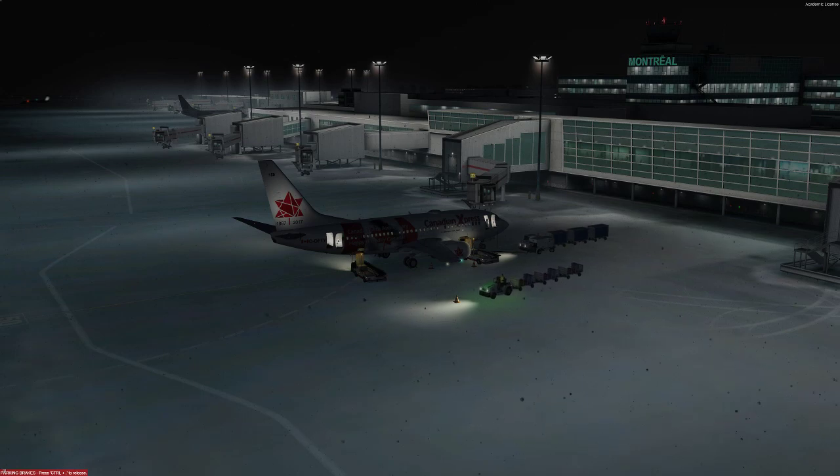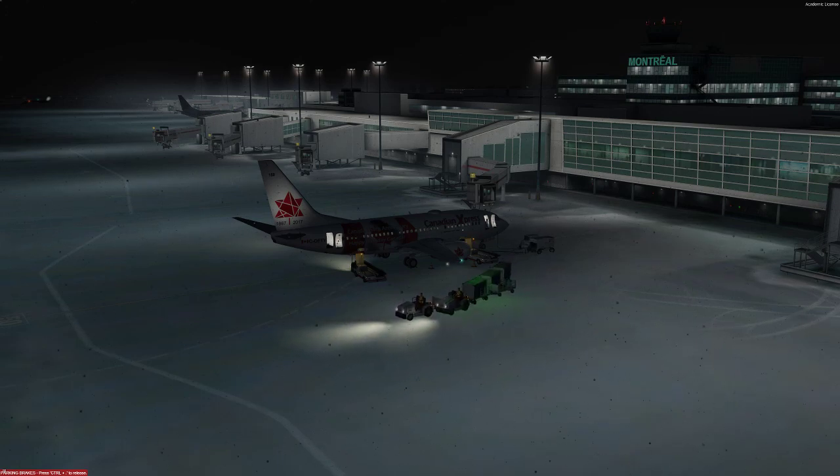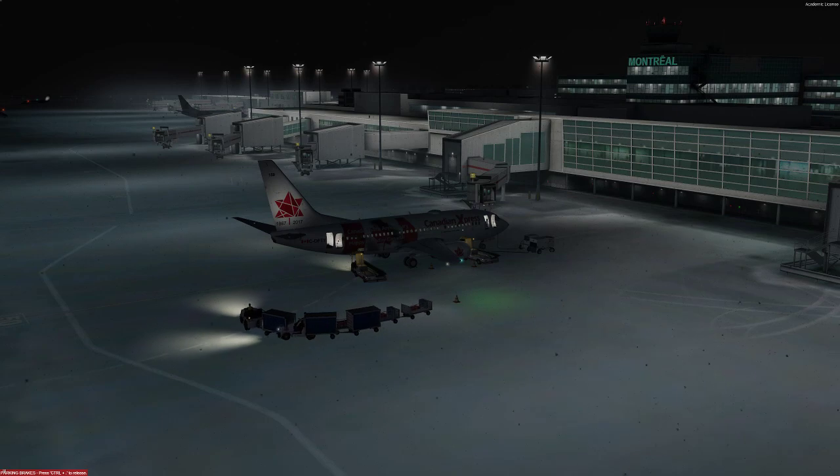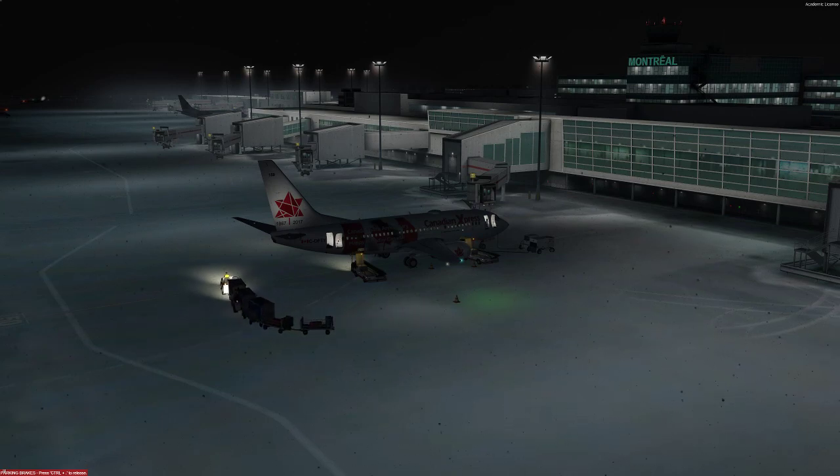While the aircraft is loading, it looks like there is no ATC out of Montreal Trudeau, so we will be announcing our intentions on Unicom 122.8 via text, coming into Toronto. Once we hit Toronto Centre, it'll be full ATC services all the way to the ground.